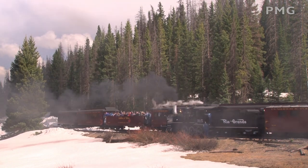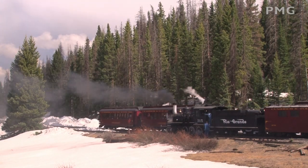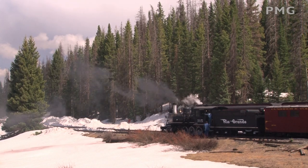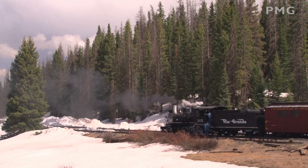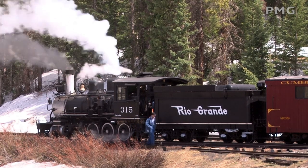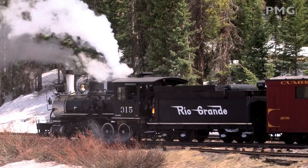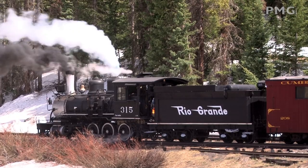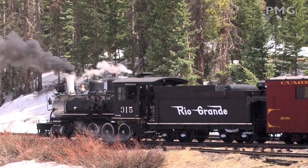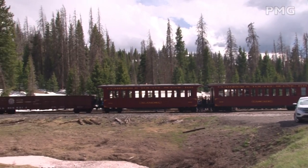The aromatic fragrance of cinder smoke was strong and very pleasing to the senses. The last call to board signal was given. Photographers were out in force to record this mini steam fest. All the passengers arrived on buses.